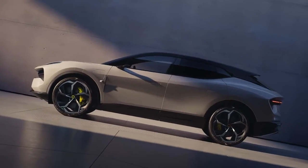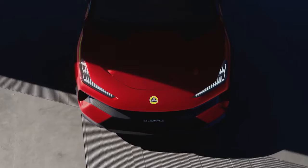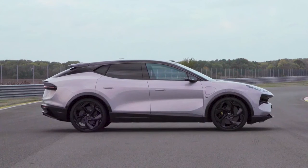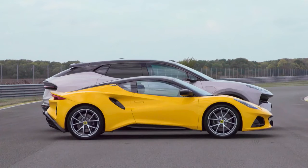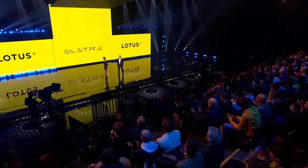So let's remind ourselves of what the world already knows about the Eletre. It's an all-new and all-electric hyper SUV from Lotus. It's bold, progressive, and exotic. As Peter has revealed, it takes the iconic sports car DNA and evolves it for a new generation of Lotus customers. A momentous point in our history. That's how Matt Windle described it at the world premiere back in March.